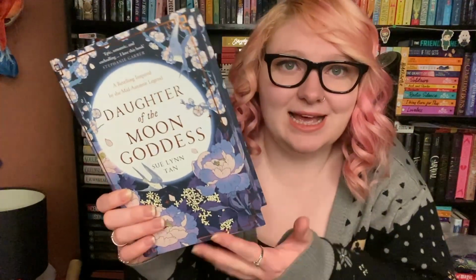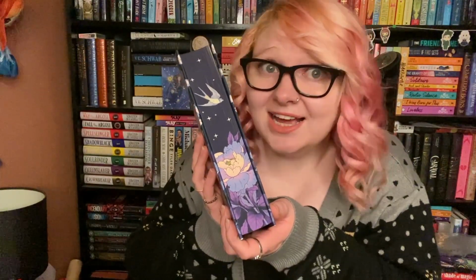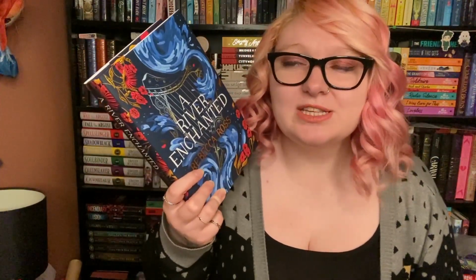So for Fairy's February book, we had Daughter of the Moon Goddess by Sulin Tan, and it was this absolutely stunning edition. I'm obsessed with this colourway and these edges. I love the original colourway because it's green and green's my favourite colour, but this is gorgeous and I'm obsessed. And then the February Illumicrate book was A River Enchanted by Rebecca Ross. Again, a beautiful edition. And I'm actually quite intrigued by this one, which is good. It makes a change. Okay, so next I'm going to move on to gifted.